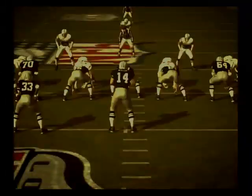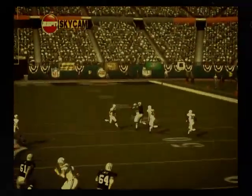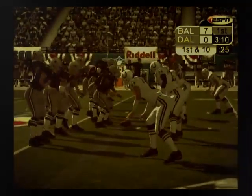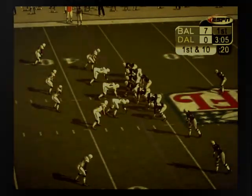Rucker makes the catch with three defenders on his case. I just don't know why the throw was made in the triple coverage. It worked. Yes, it did. Banging heads there.